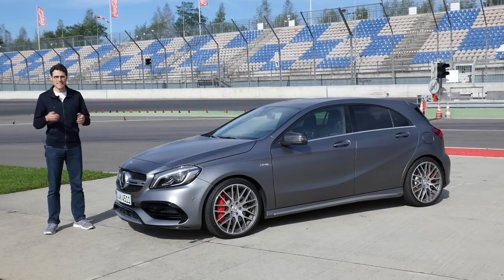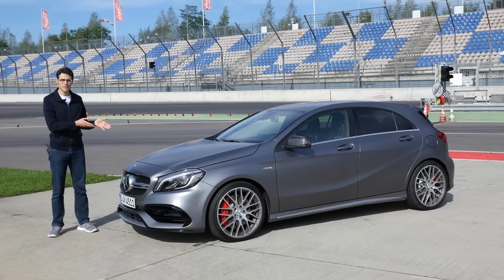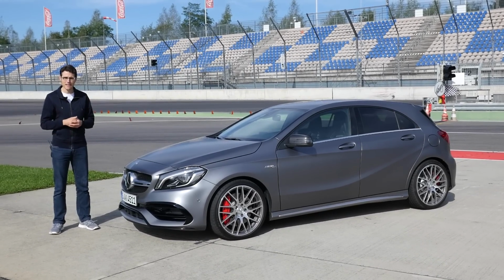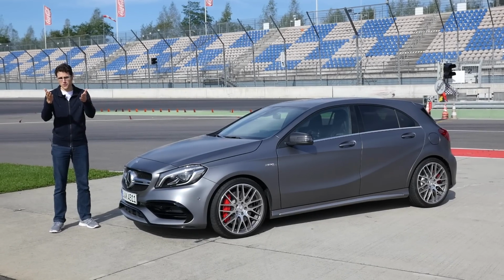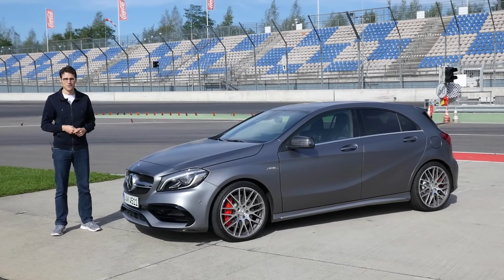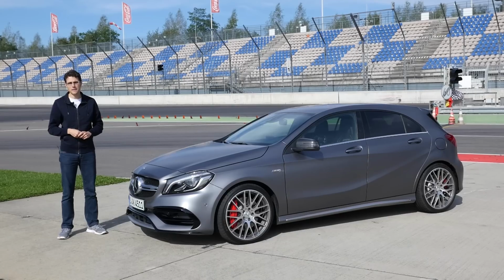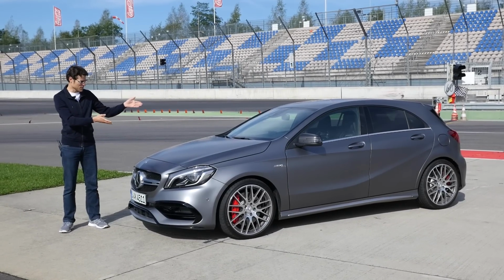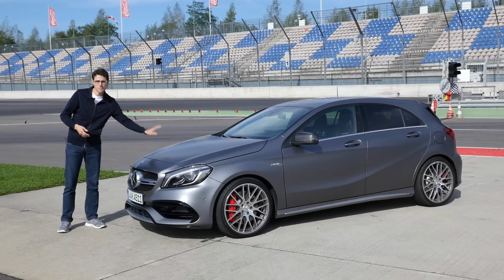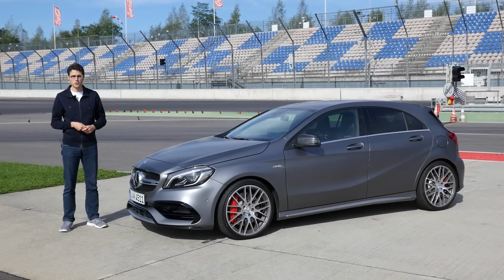The Mercedes A-Class in its facelift with the AMG version, Mercedes-AMG A45, and also later on the normal A-Class version. All today on Autogefühl, your number one resource for in-depth car reviews and your number one community to discuss cars. With me, with Thomas, and we'll take a focus on the AMG version, especially this one here today. Very beautiful color here with this Magno Mountain Gray and this matte styling, but also some other versions later on.